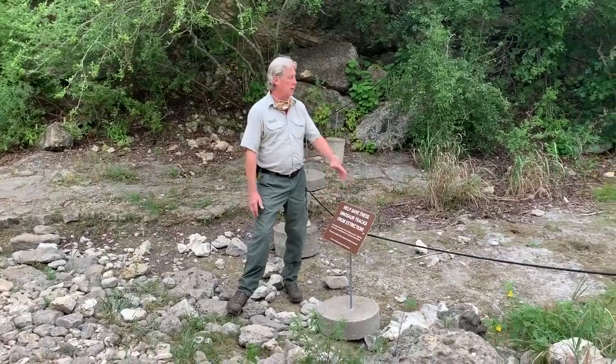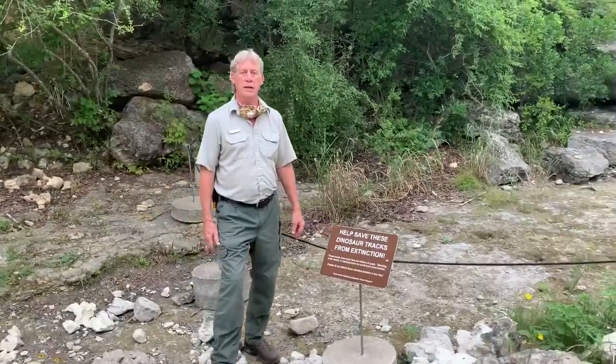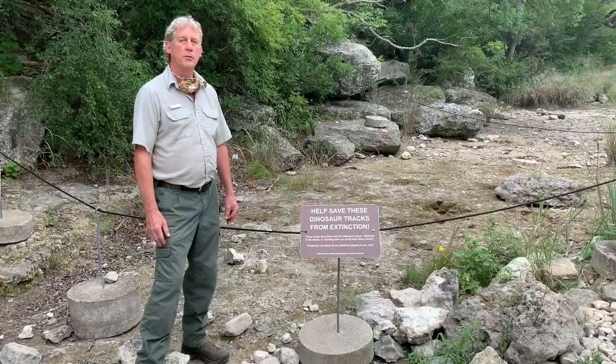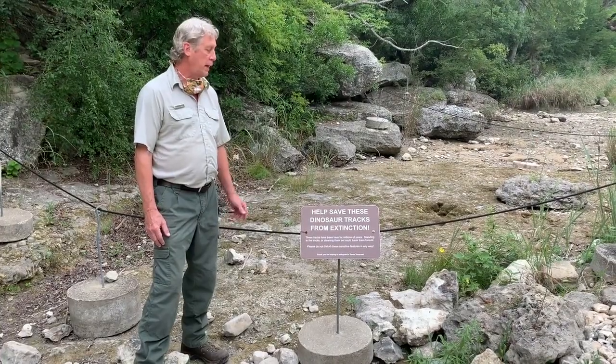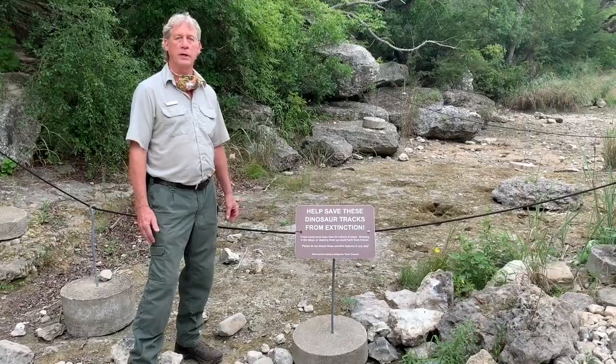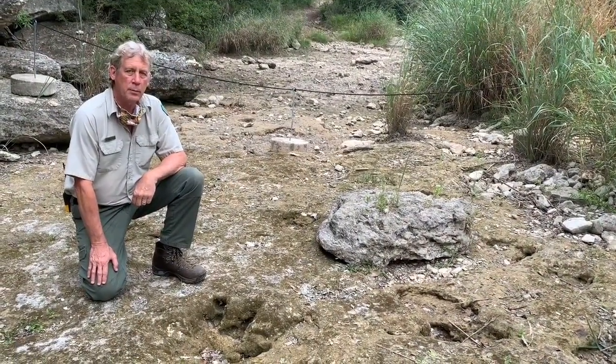At the dinosaur tracks, we have a perimeter outlined by these ropes and some signs to provide information to help protect these tracks from damage. For purposes of this video, however, we are going to actually cross over the boundaries so that you can see firsthand and up close what these dinosaur tracks look like. We're currently at the lower theropod trackway.